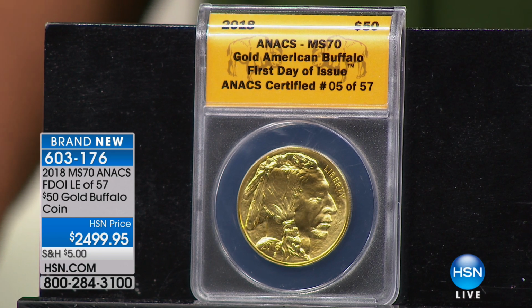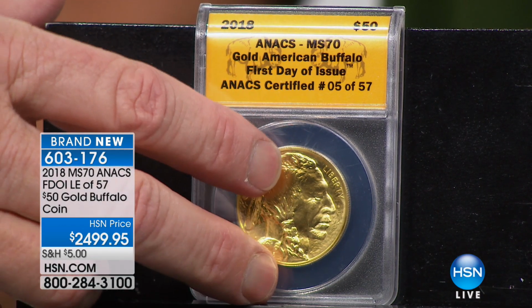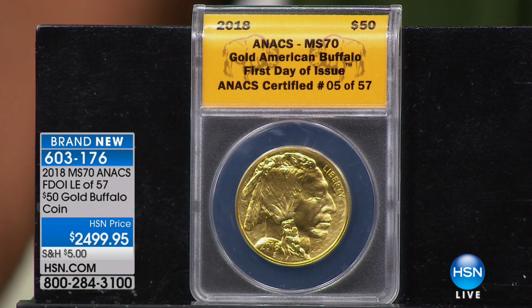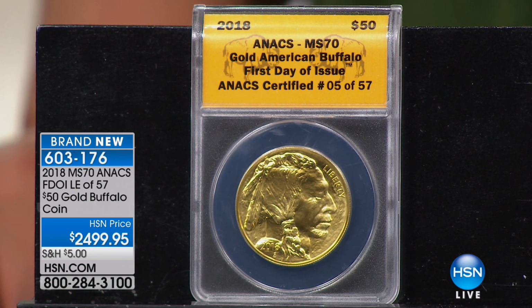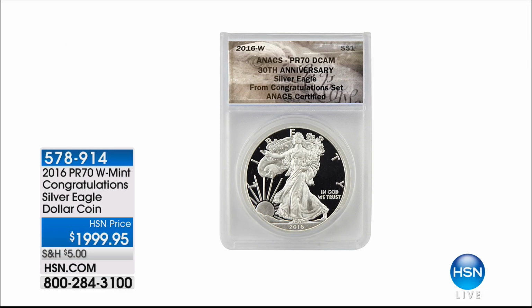Like I said, this is the brand new Mint State coin, as you can see. Limited edition of only 57 coins, all of which are 100% exclusive to us here at HSN. So as you can see, you get the guaranteed lowest price on Annex first day of issue. All of those things are extraordinarily important to collectors out there. I think it's just phenomenal. Order number 603176 for that 24 karat gold rare coin. You're looking for perfection here, and you're looking for rarity. We have it for you.